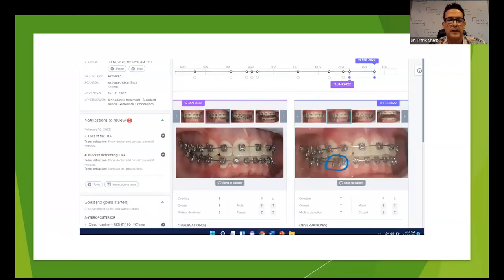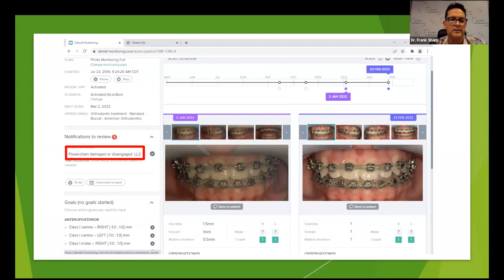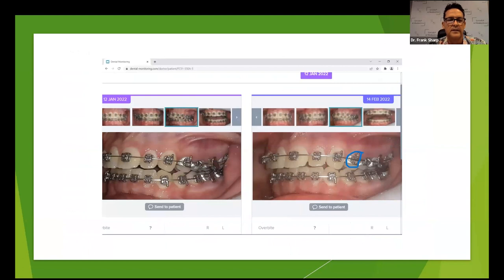Once again, bracket comes loose. It shows you all these things and so much more. Power chains, O-ties. It's an O-tie that's off the week before on the left. It's off a week later on the right.